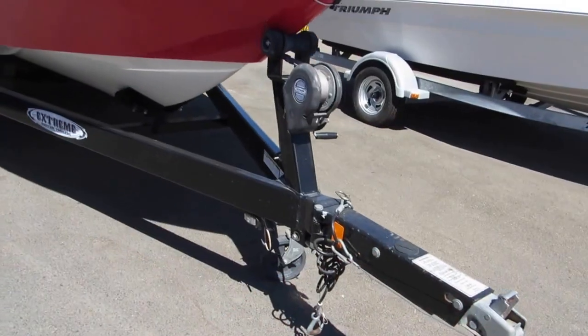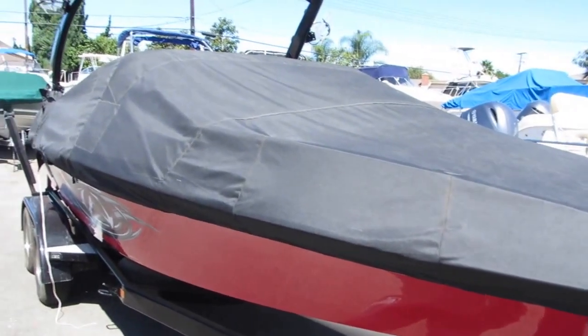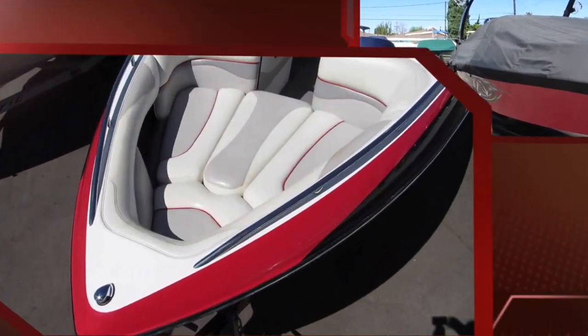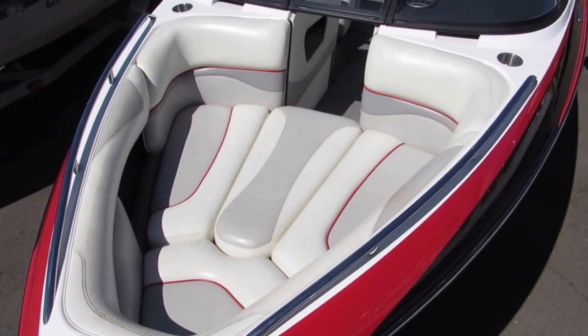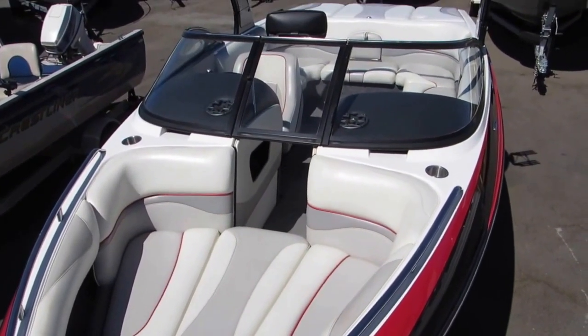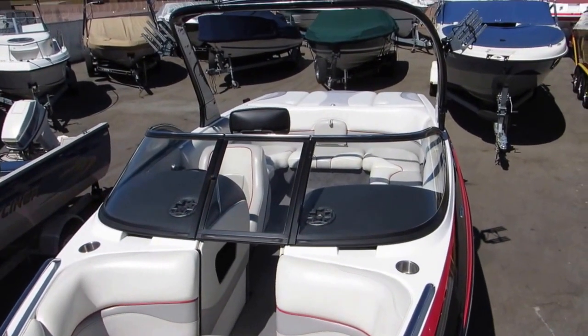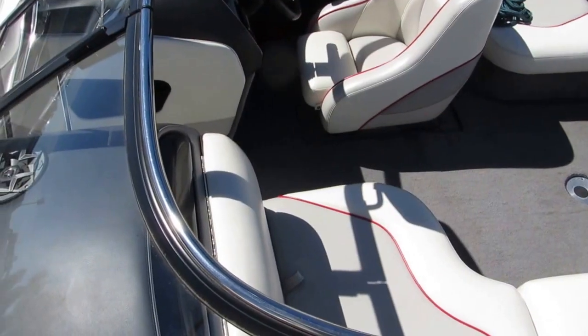Got a swing away tongue. It's the starboard side of the boat. It does come with a full custom storage. The 2006 Malibu wakeboard boat. It's got bow filler cushions. Excellent shape. A lot of seating area.